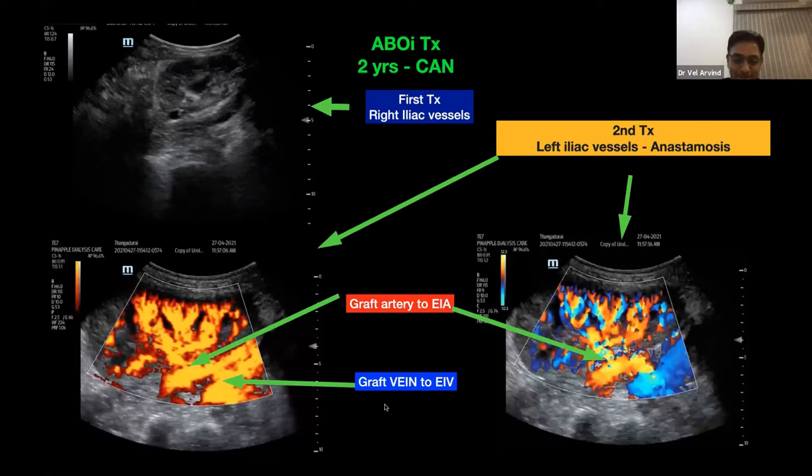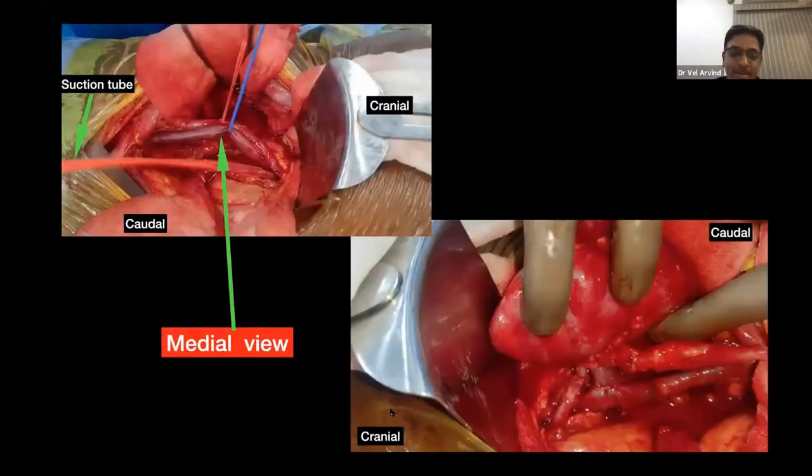Yes. Okay, this is the moment when you put a probe. I've taken one view, a snapshot from the medial view. This is the caudal and cranial end. I just lifted the vein and the artery with a red rubber loop. The external iliac artery is a little above and the vein is a little down. So when you see them through the probe, the external iliac artery will be visible first, and down you'll be seeing the external iliac vein.